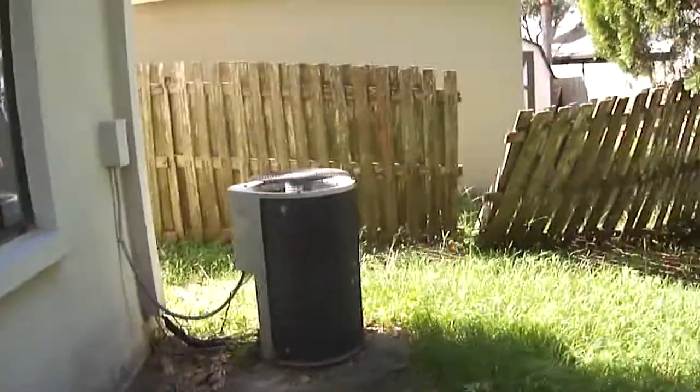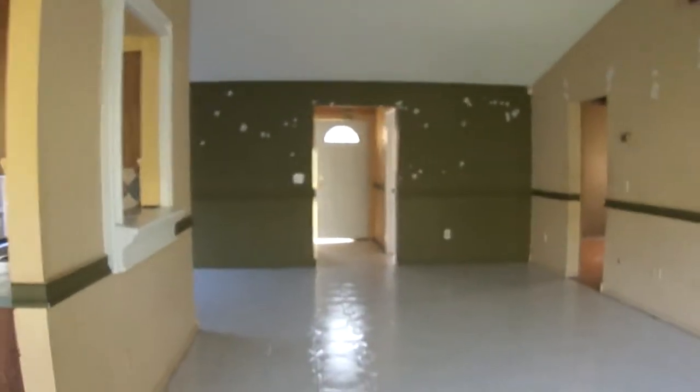Now the AC is on. I turned it on, but I don't feel anything blowing cold in the house. Might just need Freon or may need to be replaced. That's Mohrlake.